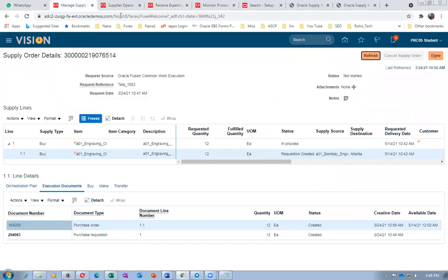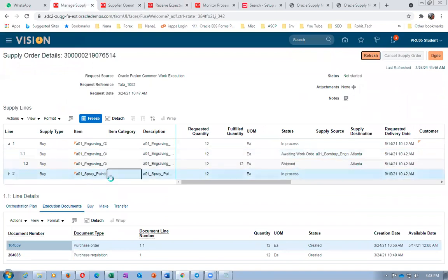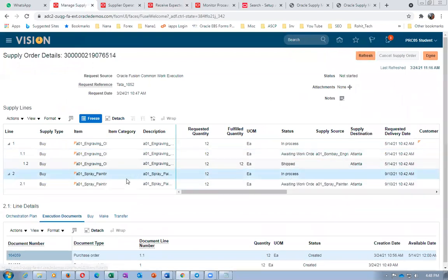Go to manage supplies. And then here, if you refresh it again, the next two purchase orders will be coming. But the spray painting operation is now started. It will not show you the spray paintings in process, awaiting work order, so-and-so.